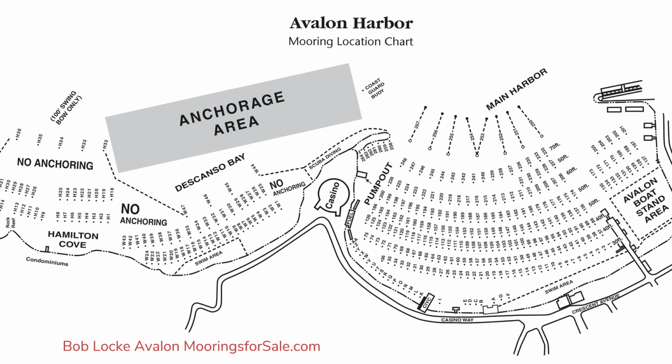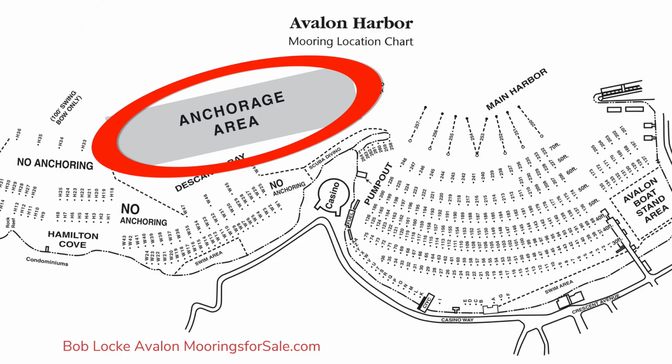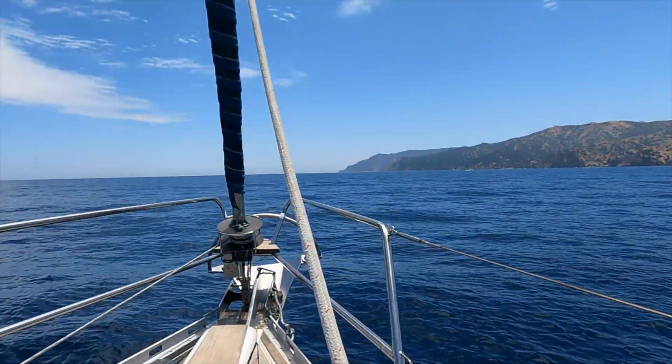We didn't have a mooring reservation. And we're not gonna moor because it's like $76 a night, and we're sailors on a budget. So we're gonna drop an anchor somewhere. There's a map that I found showing the area where you can anchor. It's still very deep, but we were anchored in 96 feet of water at Two Harbors and it worked out fine.